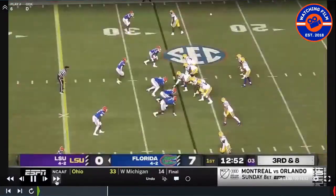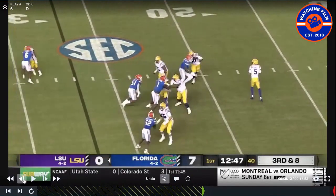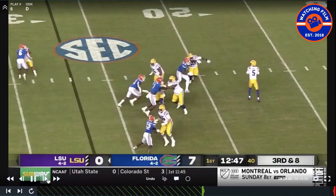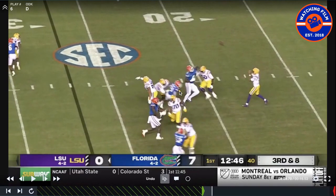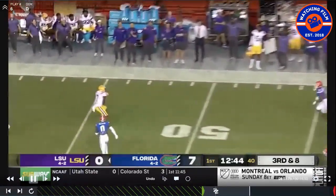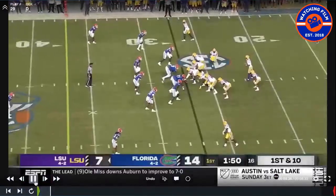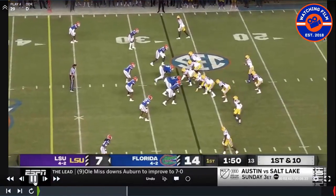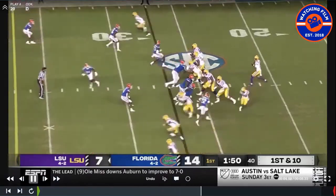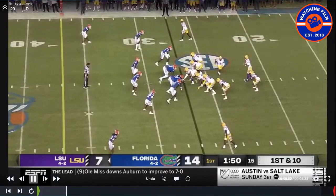So let's kind of get back to the pocket. So I'm here. If I'm scanning here and that safety's still there, well, now here I've got some more pressure coming. I probably have a chance to flush him here, right? Because I've got somebody coming late, but you lose that deep half. Can't do that, right? If it looks like you're playing a Tampa 2 or some type of Cover 2. I thought this would be more the plan, bringing pressure.